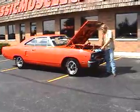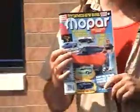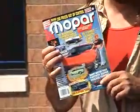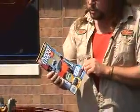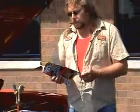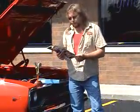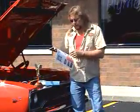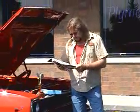Now, I just wanted to show you Mopar Collector's Guide. I just got this in the mail today. These are a great group of guys, and they have a great publication that's out. Now, in the current issue that's out, there's an article here about collecting, reading between the lines with one of the editors, senior editor, and I just want to go over a couple things that he says in this article.